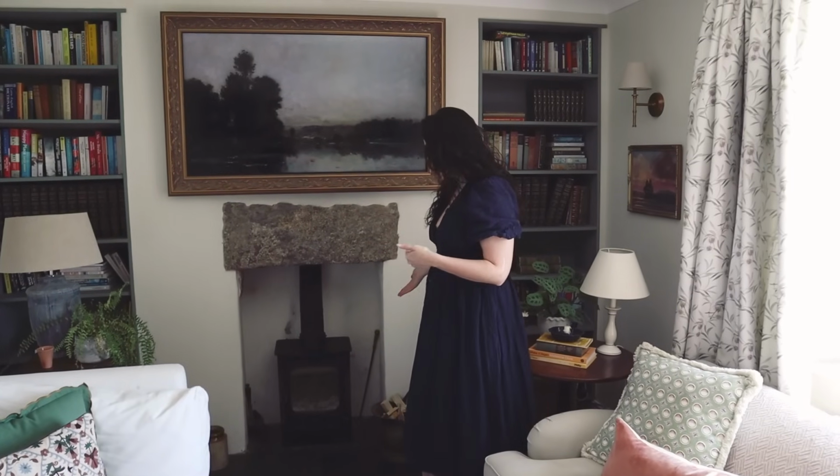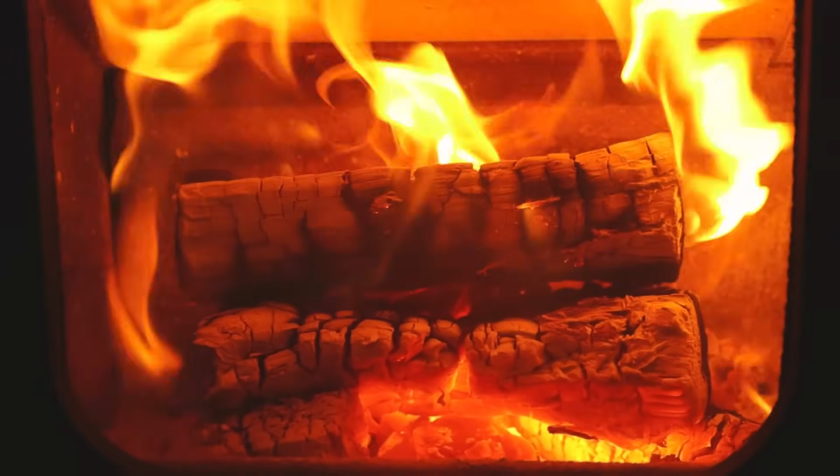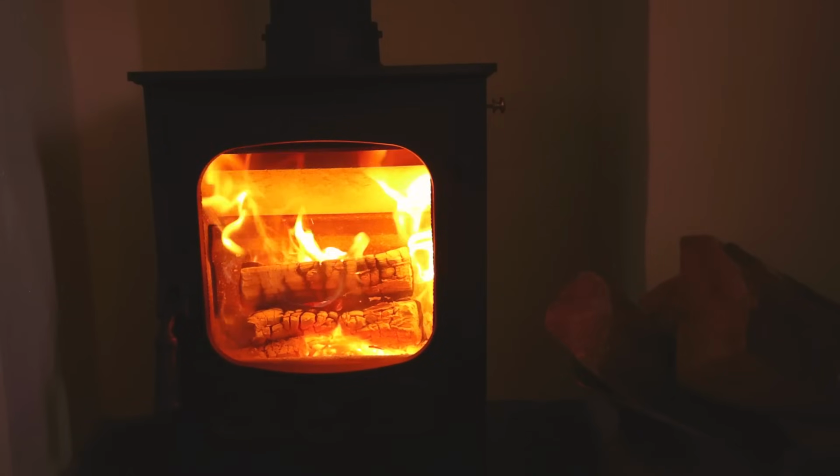We've got our lovely wood burner. You may notice there's a few little damp patches. We need to fix our pointing outside. The joy of owning an old home. So though we've decorated a lot of the spaces, there is a slight damp issue, and we are suspicious that it's to do with our chimneys and the water coming down.